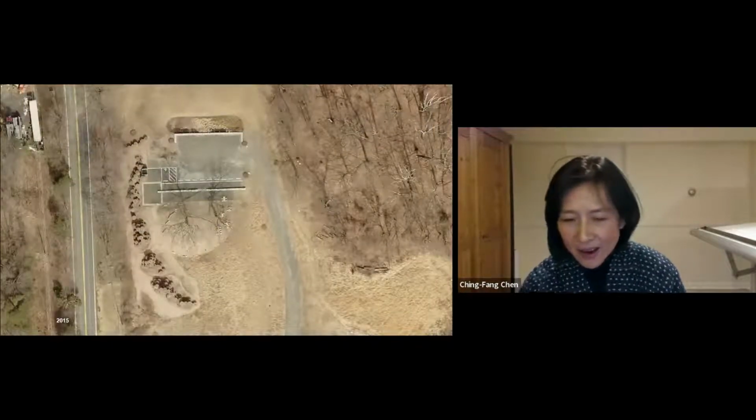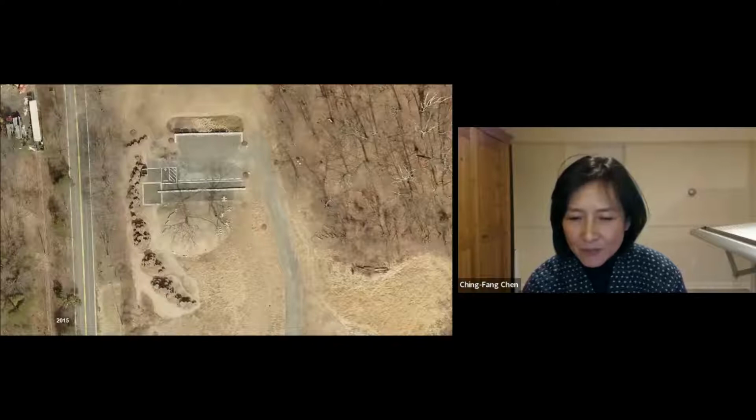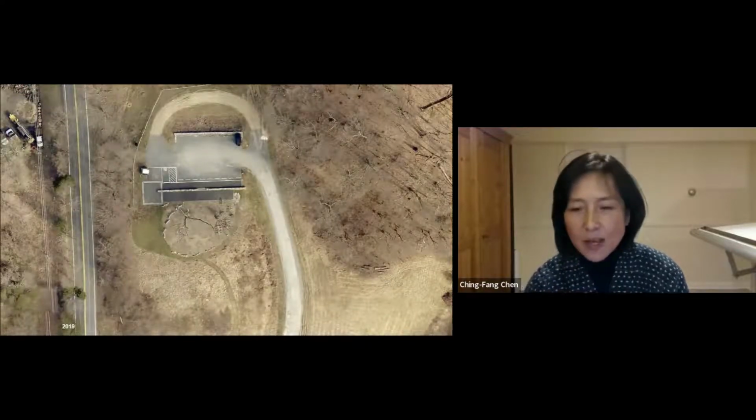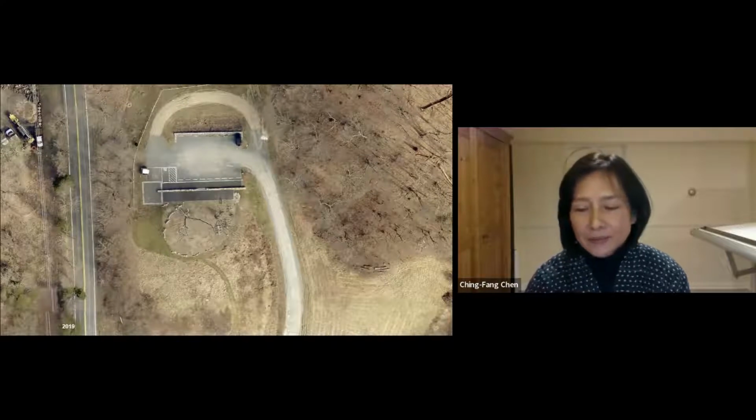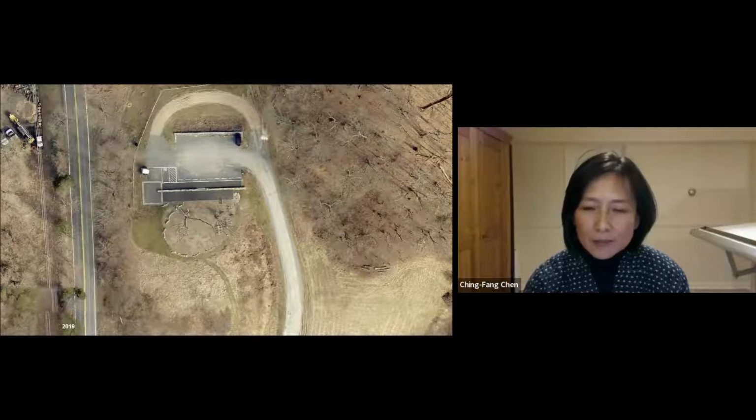This is a 2015 aerial showing the hay bale. And this is 2019, so the hay bales are no longer there. We added an ADA accessible area for grill.